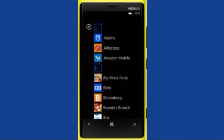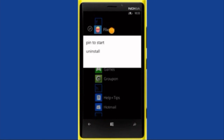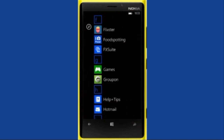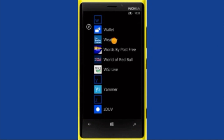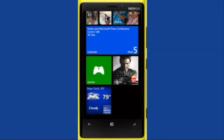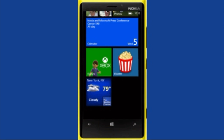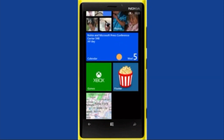The first thing I'm actually going to do is grab a couple apps here that already exist in Windows Phone 7, because Windows Phone 8, of course, runs the Windows Phone 7 apps as well. So I'll grab Flickster there. I'm going to grab the Weather Channel here and pin these to Start. And you'll notice that right here on Windows Phone 8, even though I'm running on a brand new high-resolution screen, these live tiles scale up. They look terrific. These apps were unchanged, and they still work on Windows Phone 8. So all that benefit is still available to users.